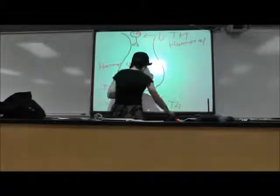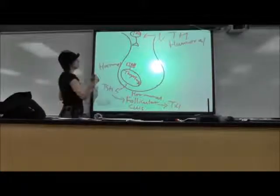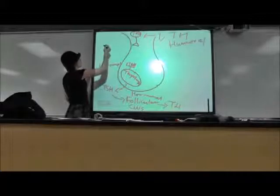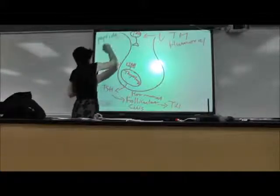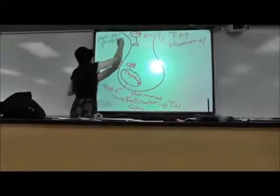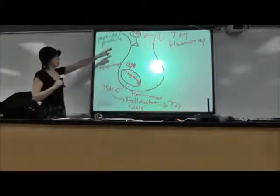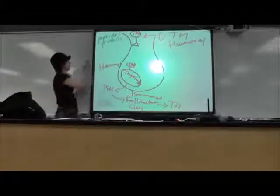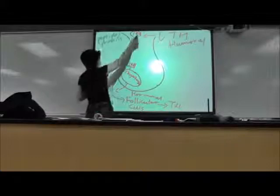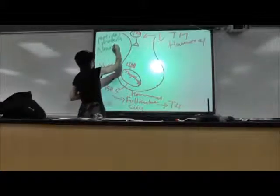As far as our classification of these different hormones go, TRH, by chemical classification, it fits in the peptide protein category, which means that it's water soluble. It's being released from neurons into blood. So what is it by method of release? A hormone. It's a neurohormone. These are neurons that are releasing it to the blood, so it's a neurohormone.